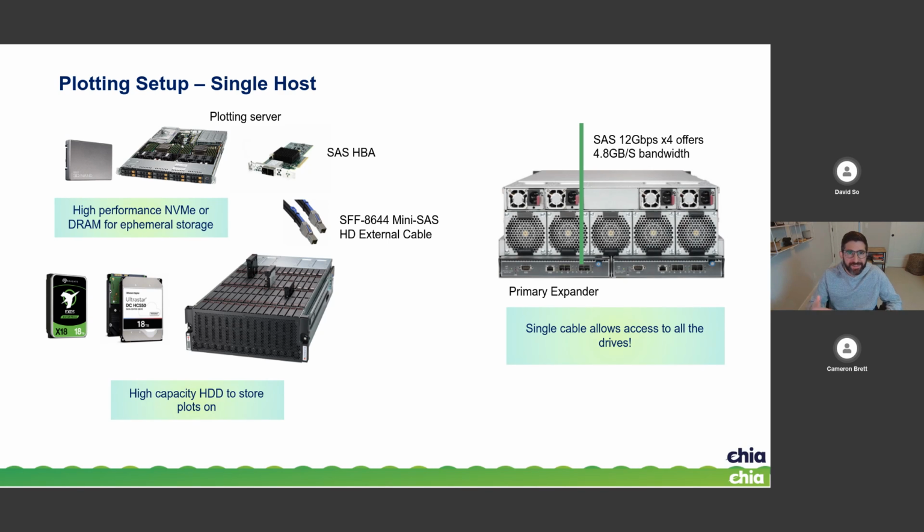So the good part about SAS is it scales very well within a couple racks. And you can have SAS cables that are up to 3 meters that are not even active cables, that are just passive cables. And so if you had your plotting servers in one rack and then your farming in another rack, you could have these long cables that connect and you can plot at full speed. And then the good thing about that is you can reconfigure them when you're done plotting.